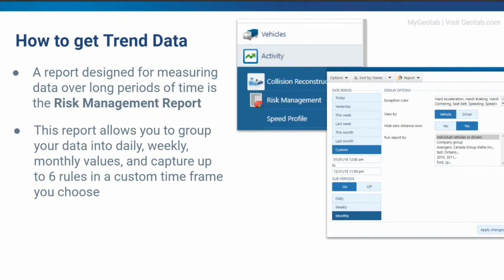Weekly, so break it down weekly, every single week. Am I getting better week by week by week? Or monthly? Am I setting an overall picture, overall policy that I just want to review? How did my last 3 months look? My last 6, my last 12 months, okay?